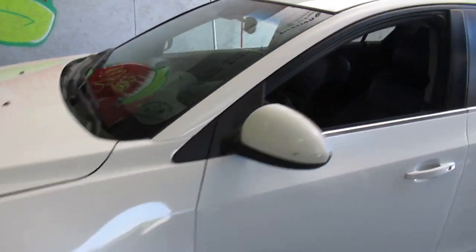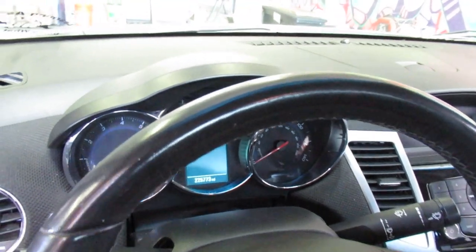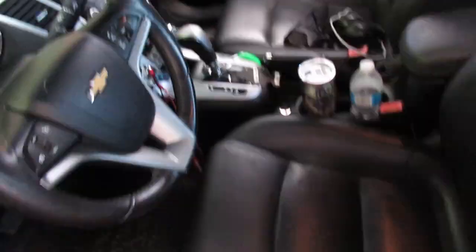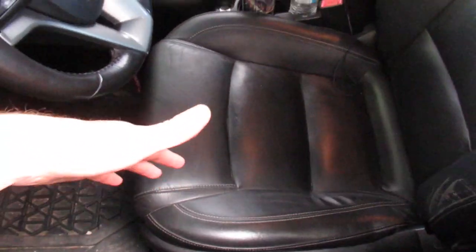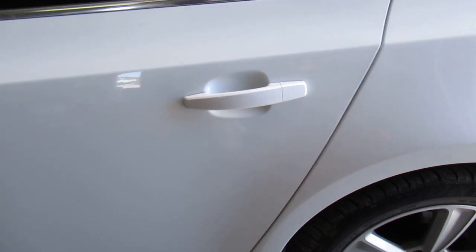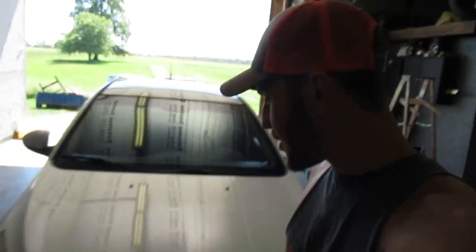It's got 225,000 miles on it, I believe. Yeah, 225,773. It's got the sunroof, windows are tinted, it's the leather seats. Leather's not even tore up in these. Back seat's not even tore up in it. So it's been a really good car. There's a few little dings and dents, like little ding there, little paint chip right there. No big deal though. Like I said, for a 2012, this thing is in great shape.